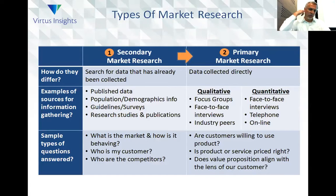Secondary market research, quite often we look at published data, population, demographic info, guidelines, surveys. It could be research studies and publications. But when we do primary market research, it can be either qualitative market research or quantitative. So qualitative, we can do focus groups, face-to-face interviews. Don't forget just talking to your industry peers. Quantitative is usually done in face-to-face interviews, telephone interviews or online interviews.